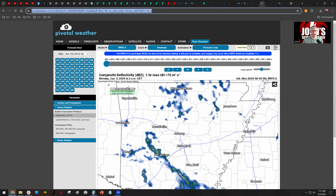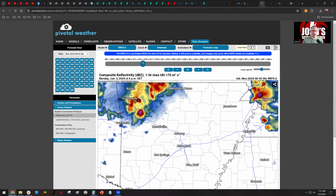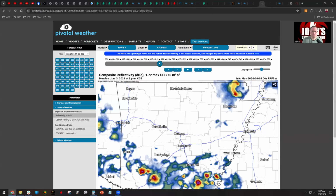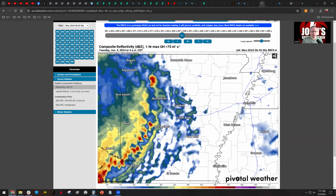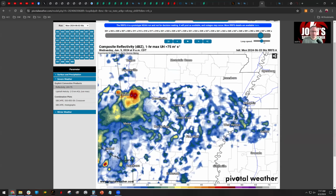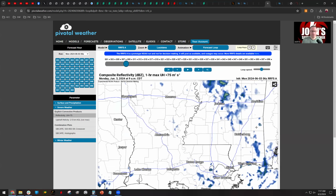Arkansas could get hit here. I think the greatest threat is south and west of Little Rock, but we'll have to see. This first wave, we're going to have to see. It may hold together when it hits Fayetteville here mid-afternoon today, but probably weakening before it gets to Jonesboro. More storm activity here, though, overnight tonight into tomorrow morning. And then yet another system that moves into the region here by Wednesday morning.